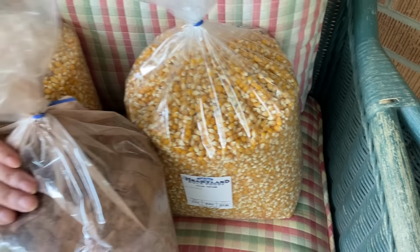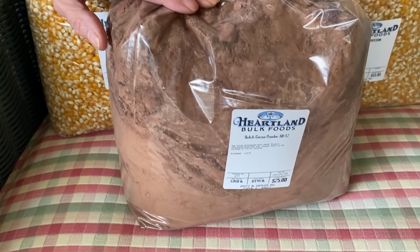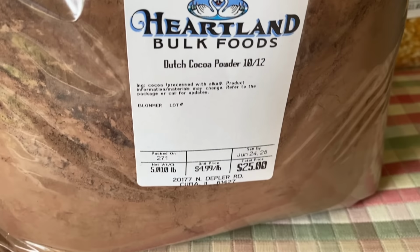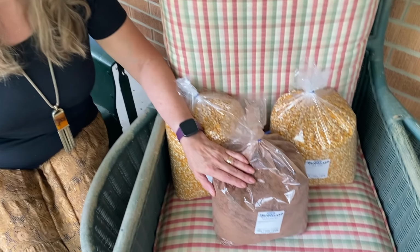This is baking cocoa. I buy 5 pounds of it. I do not buy it very often. In fact, I went back and I looked. The last time I bought it was 4 years ago, so it lasted me a lot longer than I actually thought it would. I usually get it in the fall, guys, because in the wintertime, the guys really like to have hot cocoa, homemade hot cocoa. So I go ahead and buy it 5 pounds at a time.